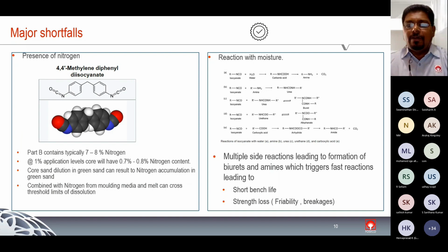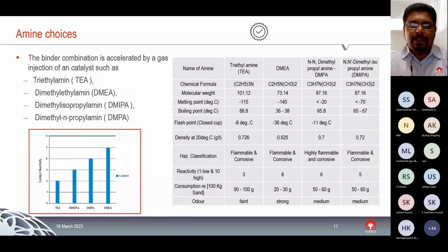So reaction with moisture and presence of nitrogen are two shortfalls of the system. And we have different types of amine to choose from, which I put here for academic purposes, nothing great about it, but exceptionally the first one, triethylamine, is what we commercially use across the globe, across India, whereas in Europe, they normally try to select from the next three, any of them, or a blend of the first one with steel. That is because of the need for high reactivity because of the low atmospheric temperatures or climatic conditions and temperatures in the winter over there.